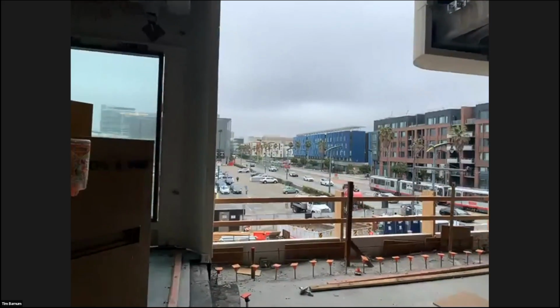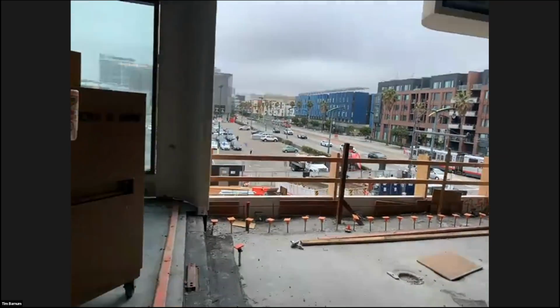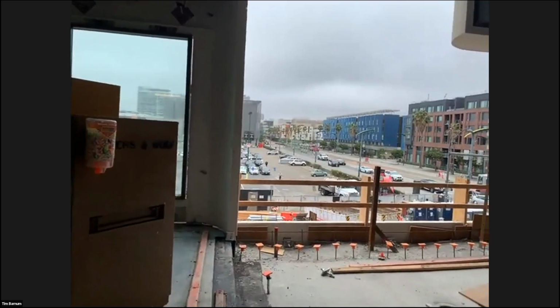All right. Thank you. Great job, Jose. All right. Wow. How seamless is this? This is really well done, you guys. Walters and Wolf, you guys are killing it. Go ahead, Tim. Thank you, Paul.